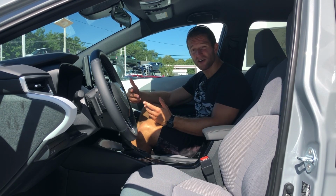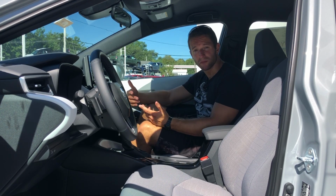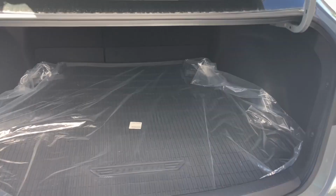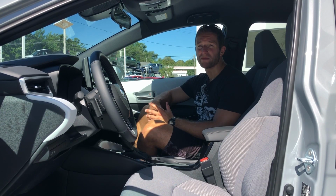Considering the size of this car, the Corolla always has had and still has plenty of passenger room for 4 people. 5 if you don't mind squishing. And there's also 13.1 cubic feet of cargo room in the boot. The Apex Edition only comes in a sedan version though. Sorry hot hatch guys and gals, there is no Apex hatch available.